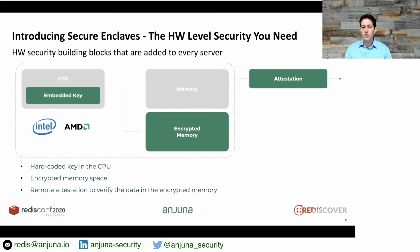This is why the CPU vendors have added a technology called Secure Enclaves into their server CPUs. Now, this includes a few basic building blocks that are added to every CPU. The first one is a hard-coded key that's embedded into the CPU as part of the manufacturing process. The second one is an encrypted memory space that is completely isolated from the rest of the memory.